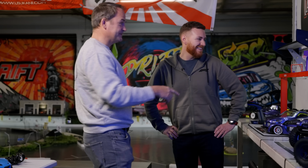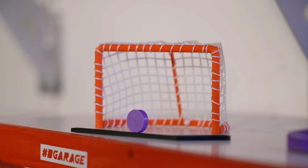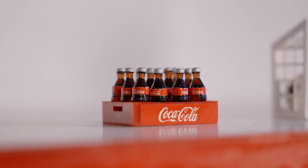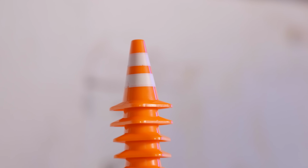Okay, certainly. You've got some quite cool looking stuff over there, and I'm desperate to play with it. This looks like sort of Top Gear's lab. You've got the hockey pucks, basketball, car football, and there's your famous Coke bottles. Yes. I'd love to see that in action. Yeah, we can have a go at that, no problem at all. Cones, maybe we could try something with that. And I see you've got some apples. Yes. Now I've actually brought some with me.